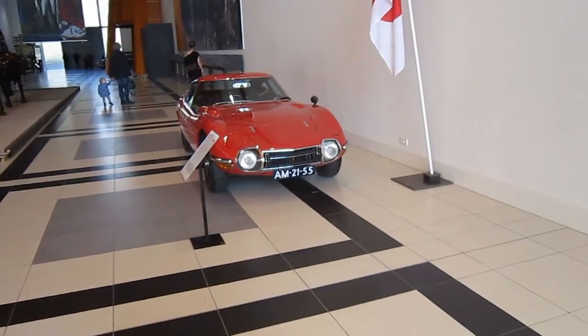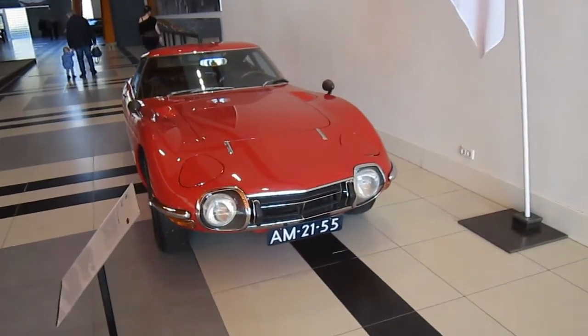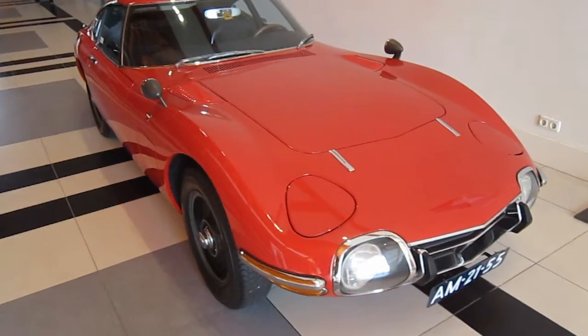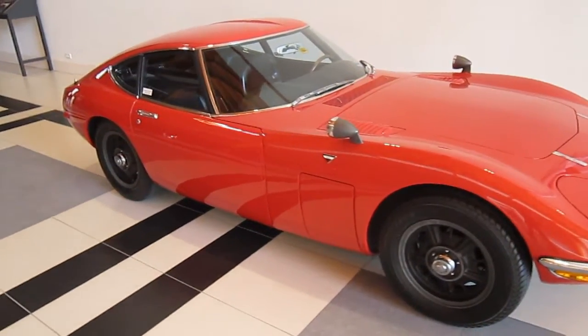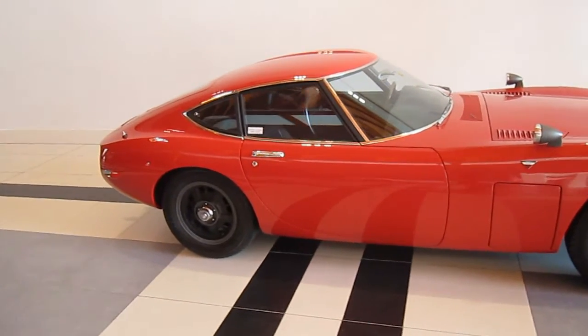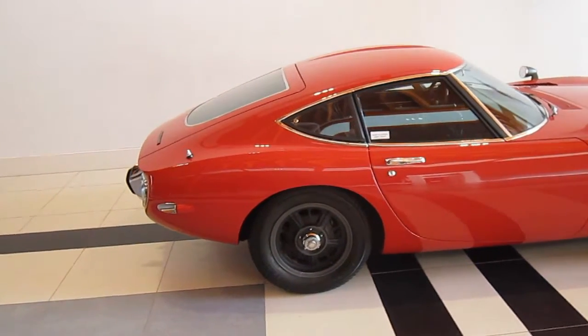Welcome to this collections video. Even though the Toyota 2000 GT wasn't entirely 100% Toyota, as Yamaha actually built all of them, including the all aluminium body and the double overhead cam heads. Still, the Toyota 2000 GT was recognized as the first Japanese supercar, and it impressed the international press of what Japan and Toyota were capable of.